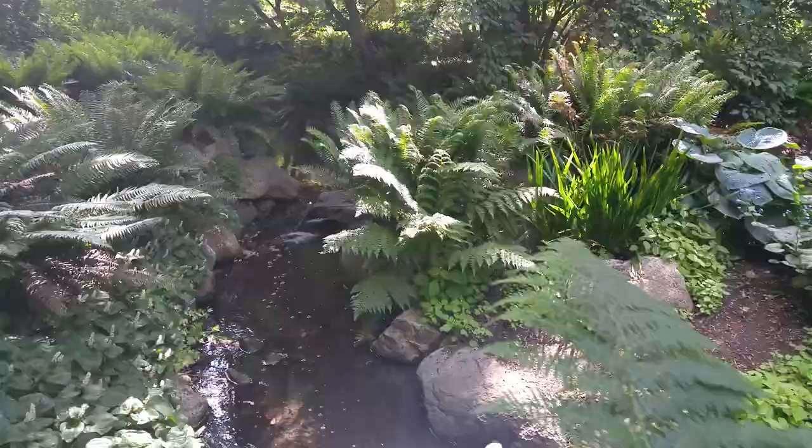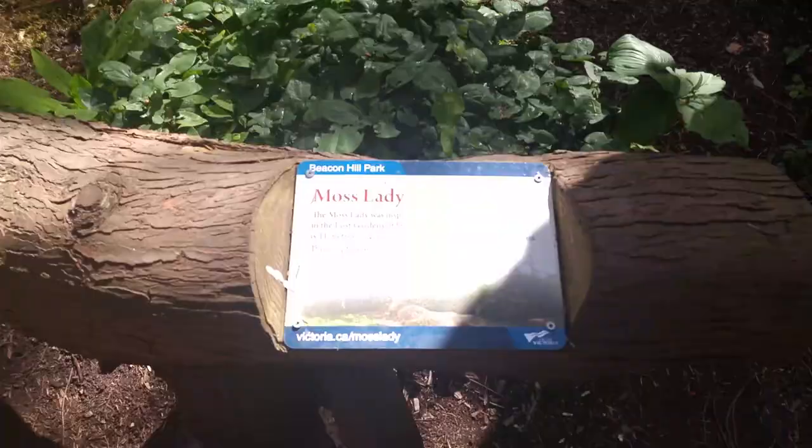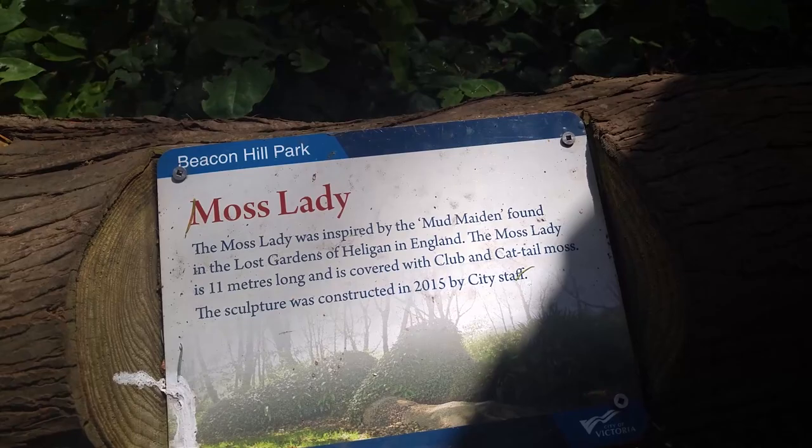When you cross over the bridge, take the path to the right and you will end up at Moss Lady. If you're curious about the making of it, I actually interviewed one of the creators of Moss Lady, so click on the card here to find out more.